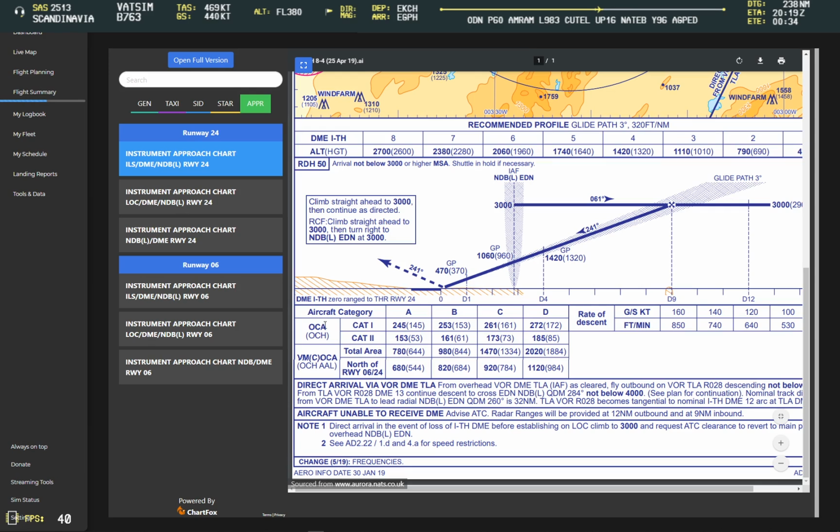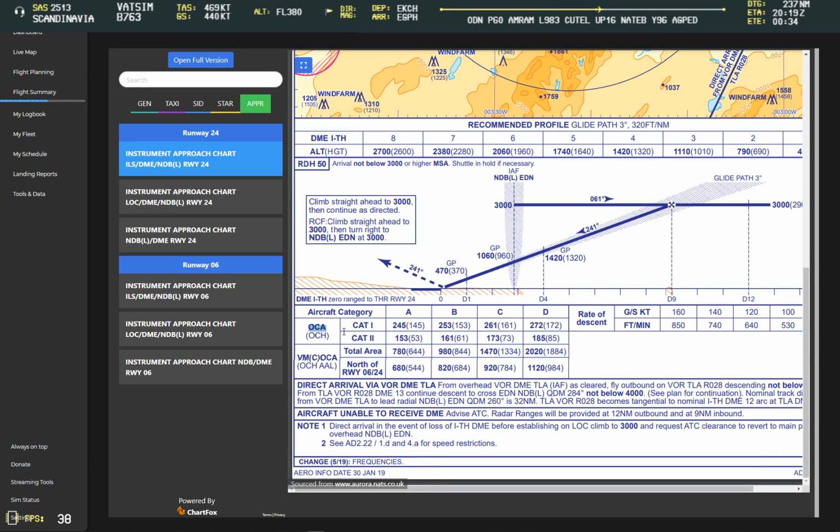And minimum, so they have again these obstacle clearance altitudes, so it's not a real minimum, but it's the lowest possible minimum, not the legal minimum that we can use. We have to have a look at what it actually is. So category 1, we are aircraft category Delta, so it's 272 feet, but it's only a height of 172 feet. But for a category 1 ILS, the minimum decision altitude, height, is 200 feet above the threshold elevation.